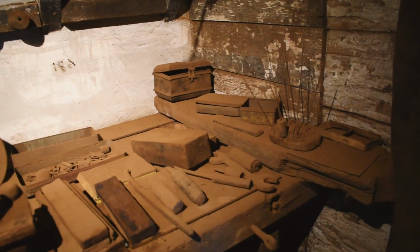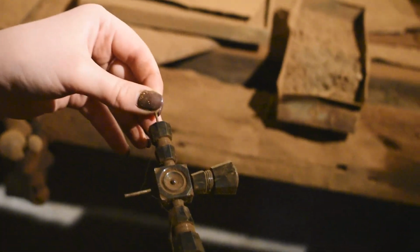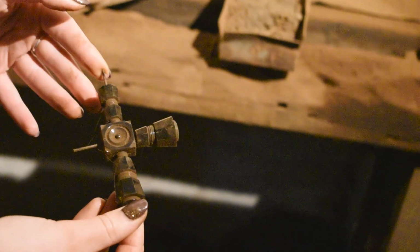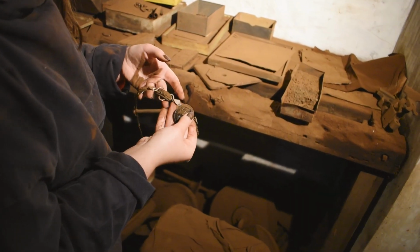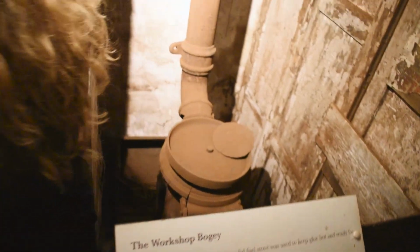A local builder purchased the property, and during the course of renovation, he knocked down a wall and discovered the workshop, which had been completely sealed inside the building. The workshop was relocated to the Heritage Centre in the 1990s and has been memorializing jet cutting ever since. Imogen, a third-generation custodian of the museum, walks us through the workshop and its operation.